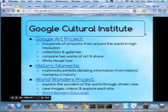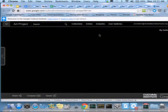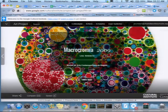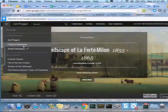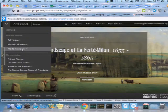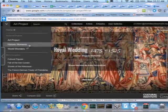The Google Cultural Institute used to be called the Google Art Project. And now if we just click on this first link, I can basically show pretty much everything from inside. If you go over to the left side here, the Google Art Project shows their featured projects of historic moments, world wonders, some great ones for cultural figures, kind of all the way through. A lot of great things here for language arts and history teachers.